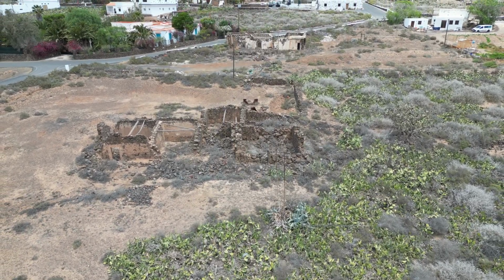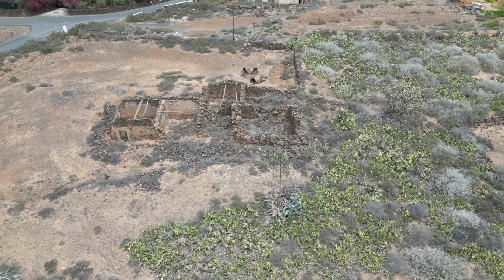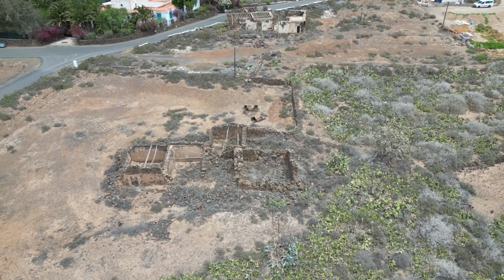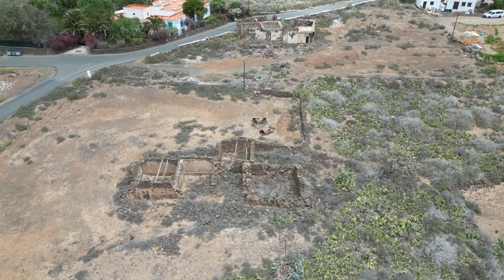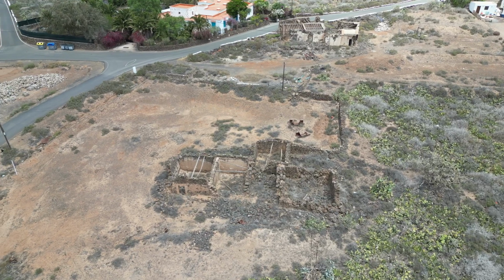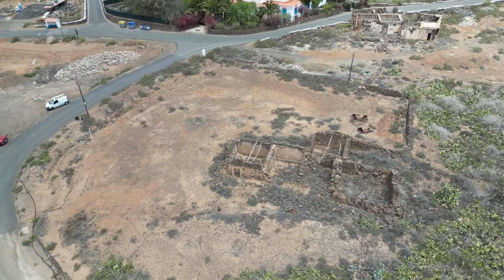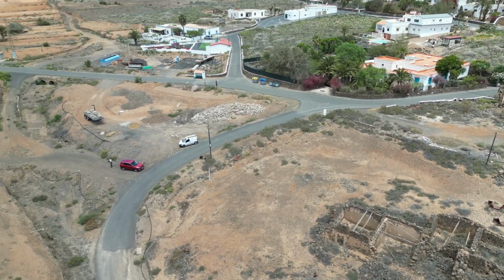Lifting up and lifting off, you can see also it's quite a large plot, and there are some prickly pear cactus areas as well. And then really you'll notice the road access there to the top and left of your screen, again all the way down the side of this plot, just as we pan around. You'll notice the dry riverbed here, just the lower part of the screen.